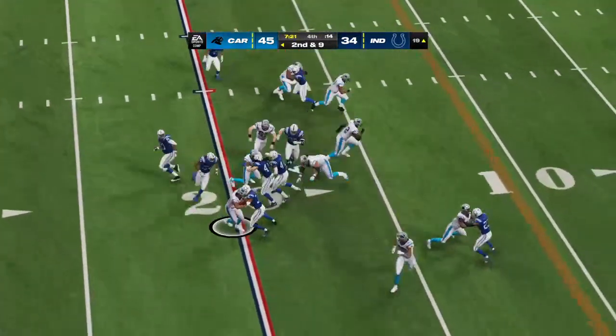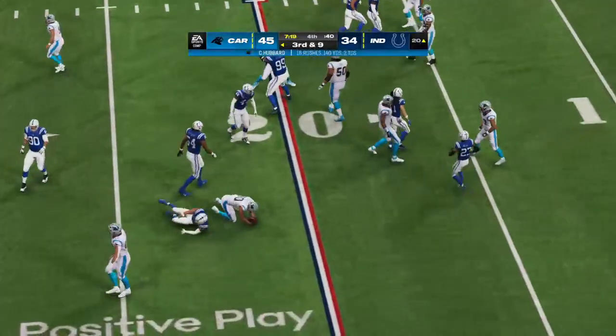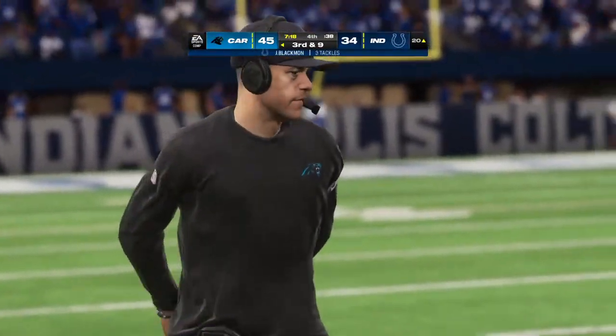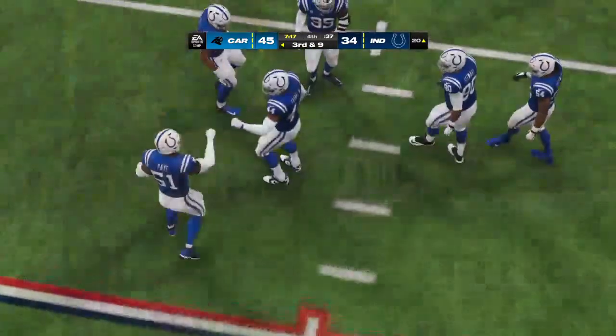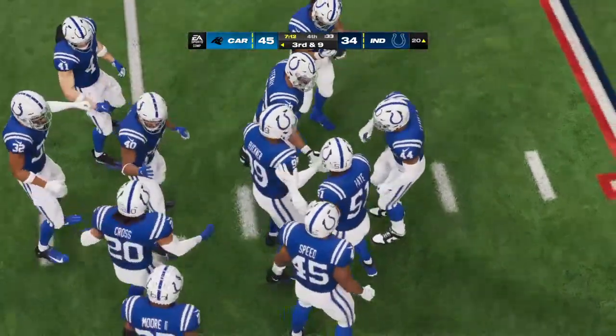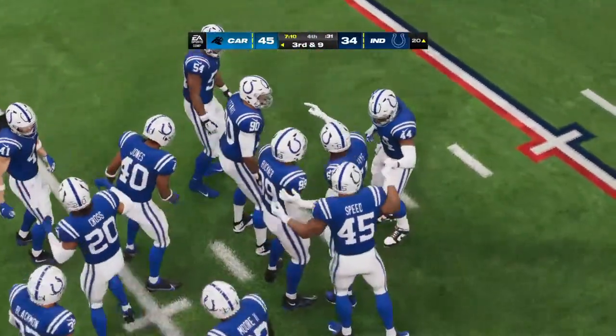On 2nd down, here's a run with Hubbard. And for one of the few times here today, this run's not going to go anywhere. No gain on the play there, so that doesn't help. Now they're looking up at a 3rd and 9 situation. They've called his number a lot this afternoon. You wonder how much tread is left on those tires.